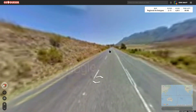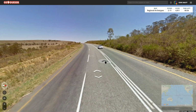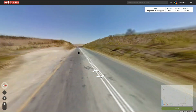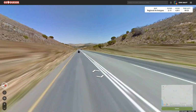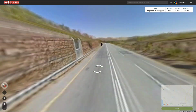Could this be like Lesotho? Or Eswatini? I feel like those might be the play. Let's go Lesotho for no apparent reason. The line, though. That fucking line in the middle. Are you kidding me? That's a joke. That's a fucking joke.